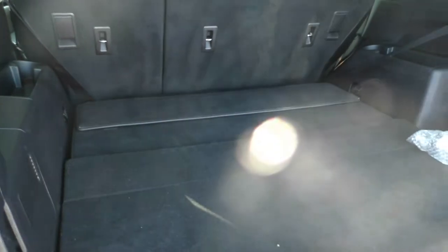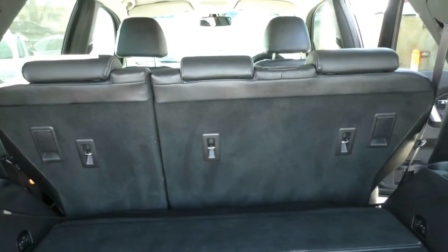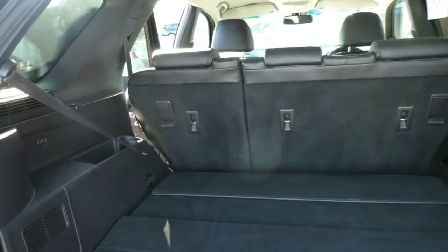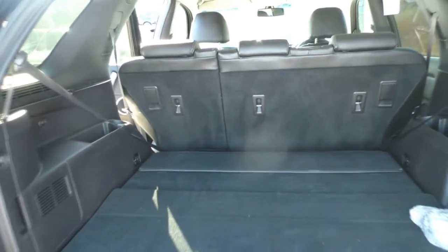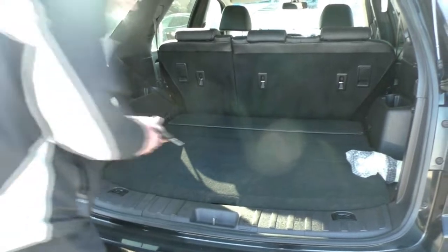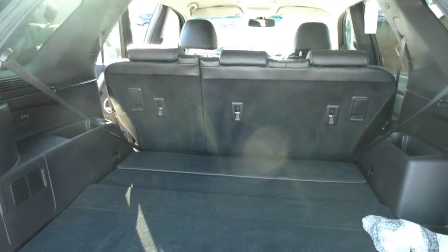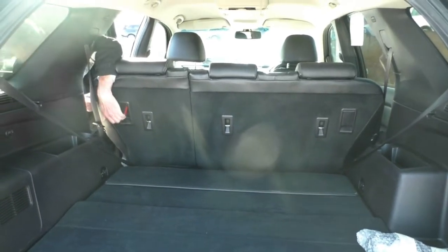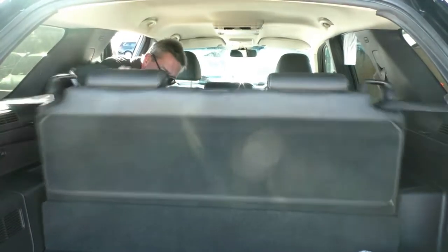Just looking at it in this instance, I'll show you just with the middle row seats in the Territory, you do have the option of actually adjusting them back and forward. So what it does is give us the ability for our third row passengers just to have that little bit more leg room if you need to, which I'll demonstrate for us now. So now that we've brought them forward, pretty much all we do is just release the base of our third row, just here at the front, and then bring that up into position.